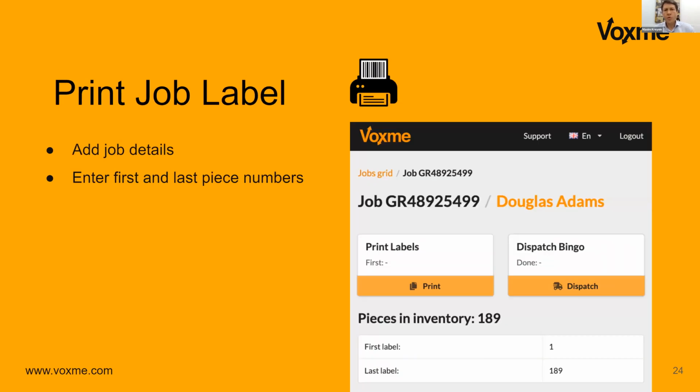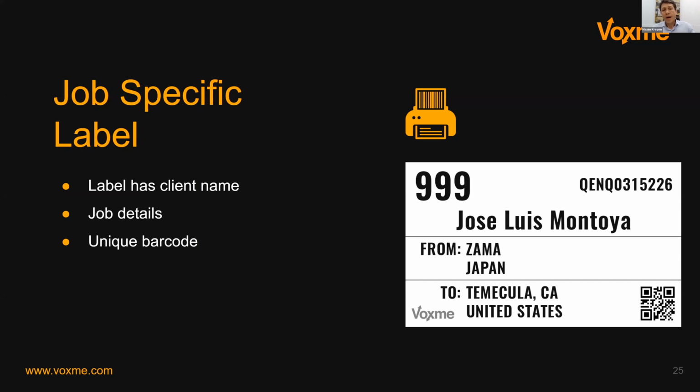The portal helps those who are ready to replace legacy tags and hand marking with professional barcoded labels. It allows you to print modern barcoded labels on a Zebra printer straight from the internet browser, and the process is far simpler than traditional label printing techniques. So it allows you to print job-specific labels, like this one on the screen, with a unique barcode for a wide range of users and scenarios.